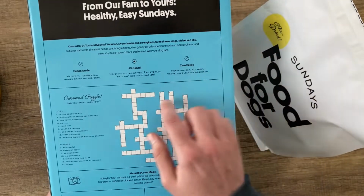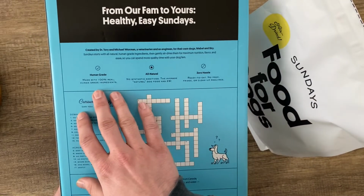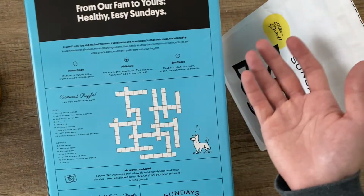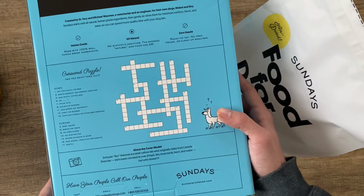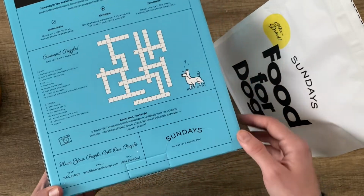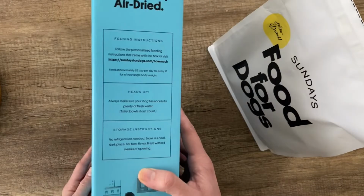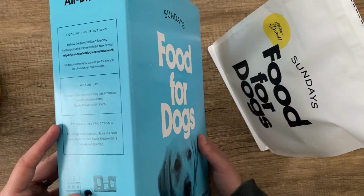They also talk a little bit about the food. It's all natural, human grade. They talk about how it's served. Basically, you just take it out of the bag. It's really easy to serve. They also have some contact information and some other stuff. And then on this side, yeah, it's just instructions.